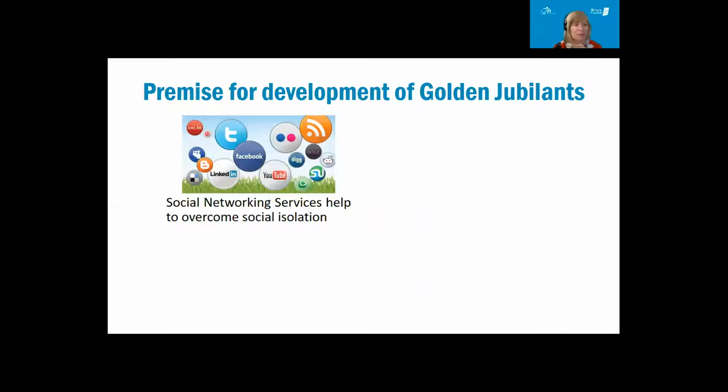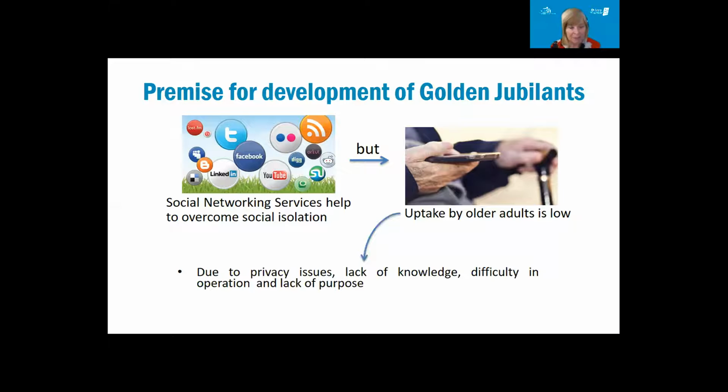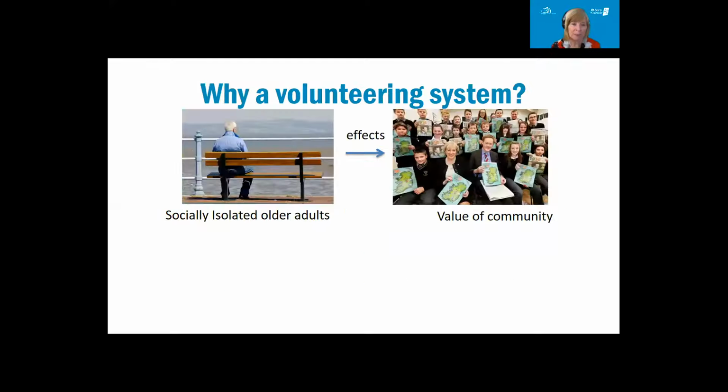So what was the premise for the development here? One is that social networking services have been seen, and the literature shows that they have helped to overcome social isolation. And we've very much seen in the last 12 to 15 months with the pandemic how useful SNSs have been to older people in keeping them in touch, and indeed to others. So the problem is that the uptake by older adults is low. Why is this? Because there are privacy issues, because they don't know or understand how to use them, because they find it difficult to operate them, and because they see no purpose for using them. So we were trying to overcome this in our prototype.